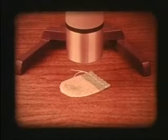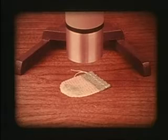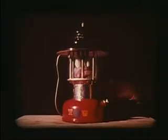Other ordinary things are also radioactive. This is a mantle for a gasoline lantern. It's slightly radioactive because it's coated with thorium-232. The burning gasoline heats the thorium, producing a brilliant light.